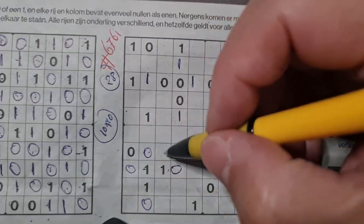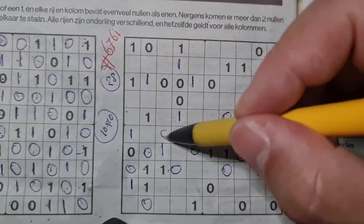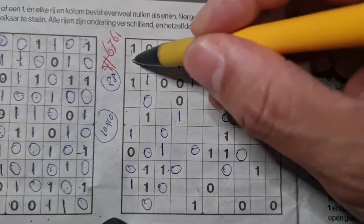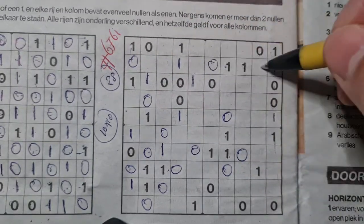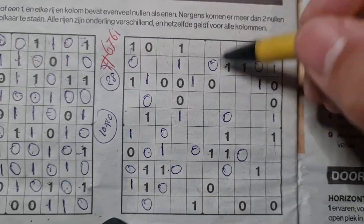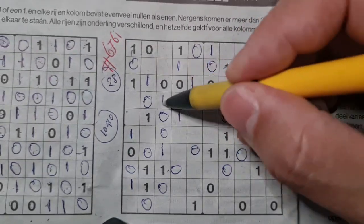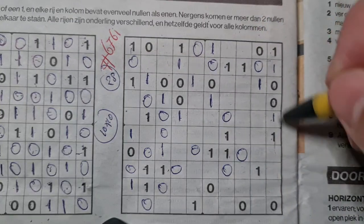Double O, here one, there one. Double one, here no, there no. And between two ones comes an O. Double one, here no, there no. Double O, here one, there one. Between two ones comes an O. Between two O's comes a 1. Double one, here no, there no.